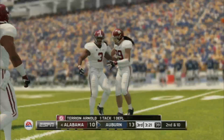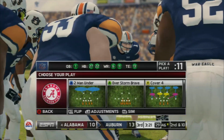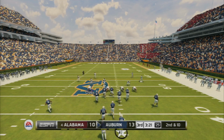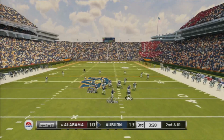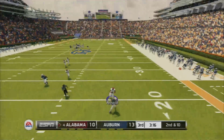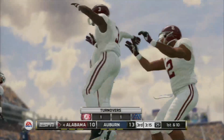Quickly, and it's almost intercepted. Number 14, the intended receiver on the play. That makes it second down, 10 yards to go. Ball on the 46-yard line. He lets it fly. It's picked off, and it's the sophomore Donald makes the interception.